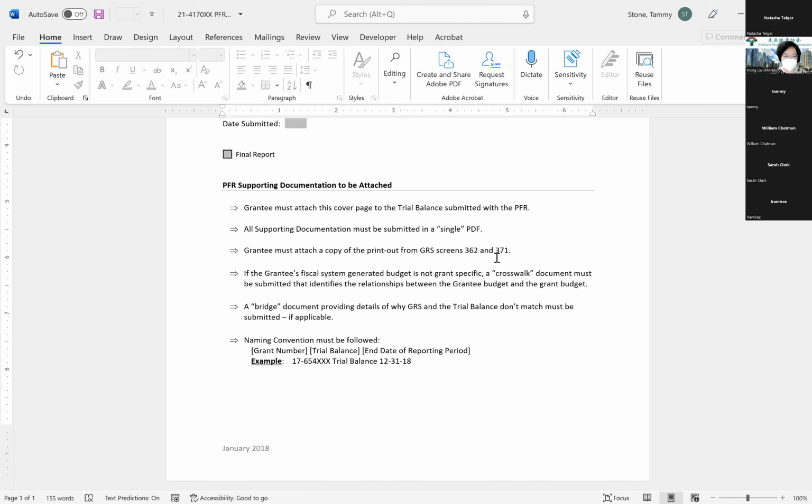The other thing is, because this goes to our accounting office, our fiscal people, they look at this. And they can also access GRS. So they may look at the GRS also. But anyway, what they're going to do is look at the trial balance, and they're going to look at what you provided with the 362 and the 371, and they're going to see if it makes sense. So basically, did you charge off the cost to the right line items and that kind of thing?